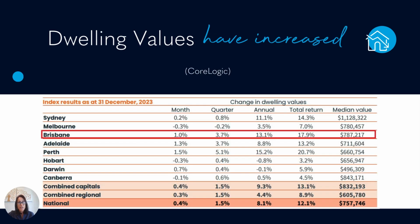Looking at dwelling values, well, across the month of December, dwelling values across all of Brisbane increased yet again, up 1%. That quarterly trend now is showing 3.7% growth on that 3-month basis. Now, last month, you may recall dwelling values in Brisbane increased 1.3%. So there's been a slight moderation in the rate of growth, and the quarterly growth was at 3.9%. So again, we're starting to see that rate of growth slow down slightly.